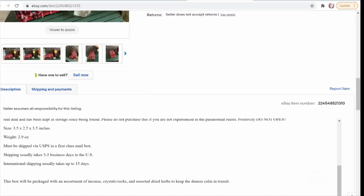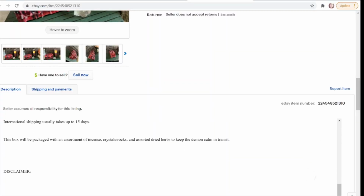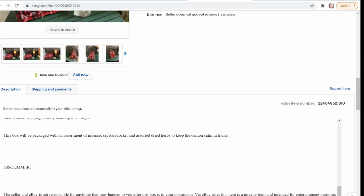This box will be packaged with assortment of incense, crystal rocks, and assorted dried herbs to keep the demon calm in transition. Disclaimer, the seller and eBay is not responsible for anything that may happen to you after this box is in your possession. The eBay rules, this item is a novelty item and intended for entertainment purposes only.